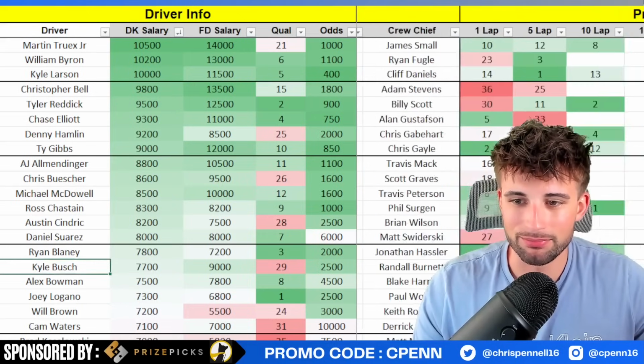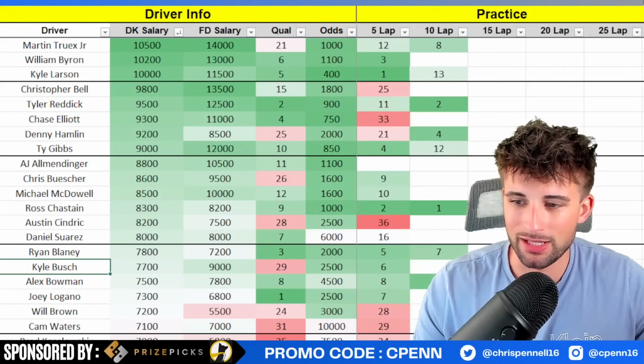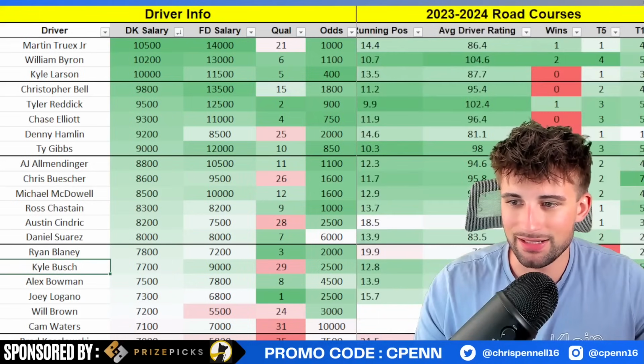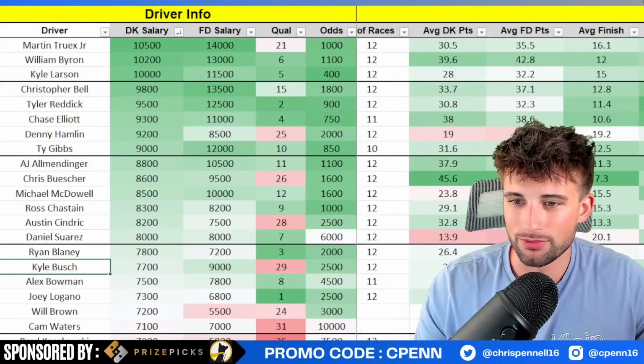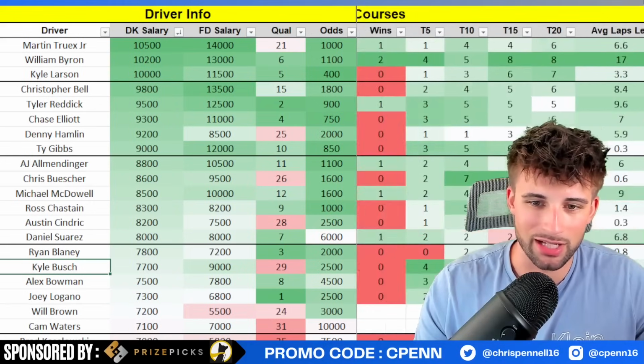Kyle Busch has actually been pretty strong at road courses. He was 6th in the 5 lap in practice. Meanwhile, Will Brown and Cam Waters were 28th and 29th. And if we're looking at Kyle Busch's numbers, pretty decent, especially for this price point. 4 top 5s in 8 races dating back to last year, and if we're going to a bigger sample size here for 12 races, 5 top 5s, 6 top 10s. Kyle Busch should not be this cheap.